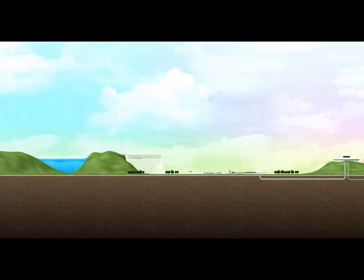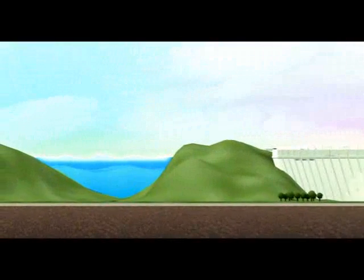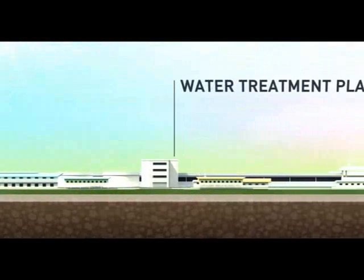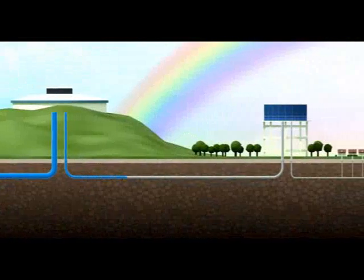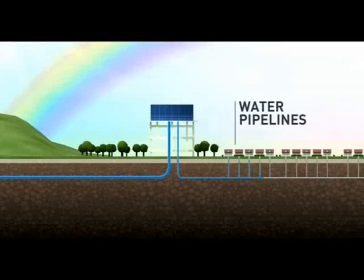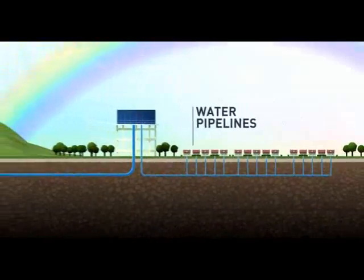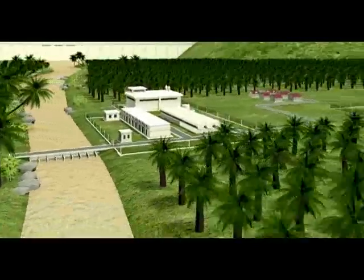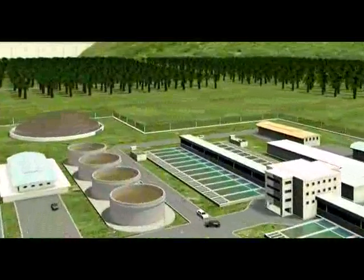The water supply treatment process for domestic use begins with the construction of its infrastructure. Basically, the infrastructure will consist of water catchment area, water treatment plant, and a series of complex water pipelines. Raw water from dams, rivers and groundwater from water catchment areas are channeled to the water treatment plant.